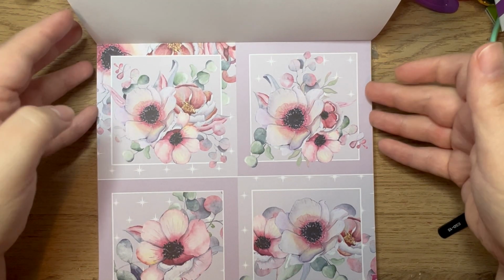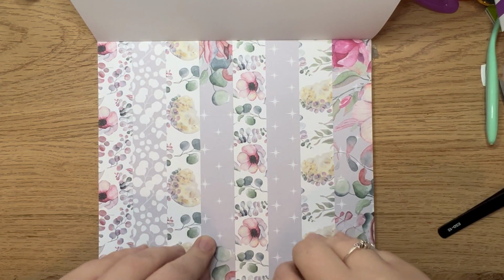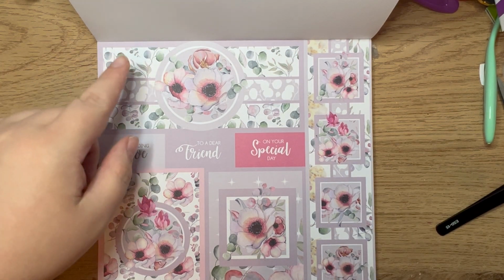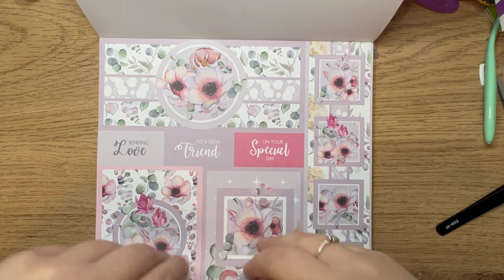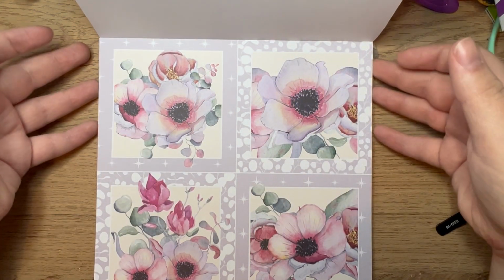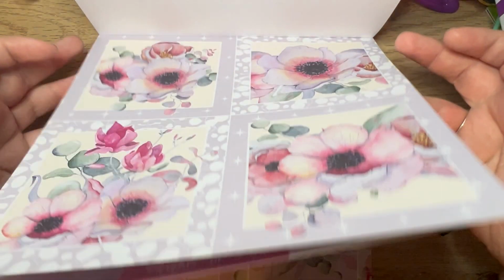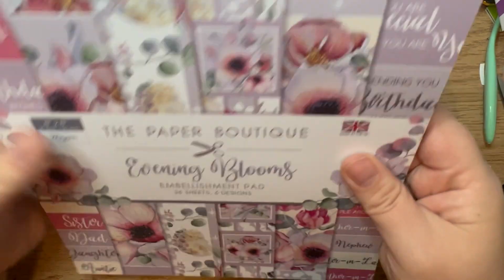We have these 4 gorgeous toppers. We have the ribbon strips. We have this sheet with the beautiful slimline style, the longer style, and the 2 smaller ones, and again some more sentiments. And then we have 4 more toppers, and then you have another sentiment sheet, and then it goes back round. So there's 6 designs, 36, so there's 6 of each sheet, so you can see just how many you're going to get out of here. This one's another one in a plastic wrapper.